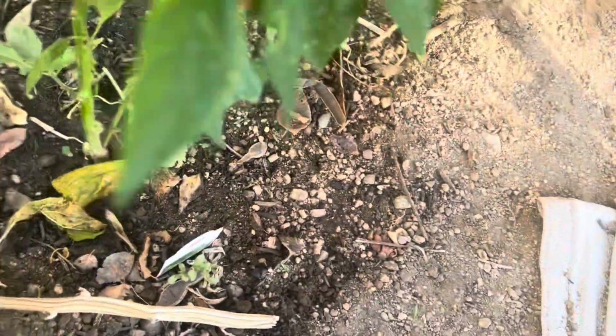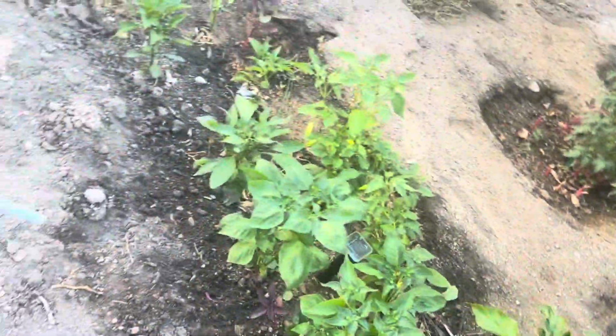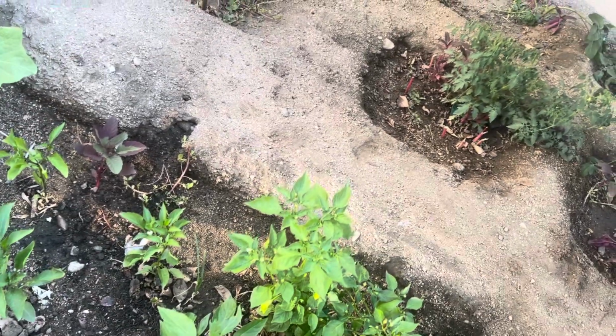I guess there's one of those gopher deterrents right in this bed, so it clearly didn't deter him. Maybe it showed him where they were. Here are some, I think, Hungarian wax peppers. I think with these first ones and these first chilenos, I'm going to be just putting them into an existing jar of peppers I have and letting them get quick pickled in the refrigerator to eat them. There's a few here. There's a big guy here.